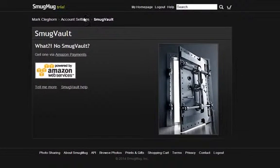Now, it's quite easy to do. Just click onto that. And what you need to do here is just go through the process in setting up an account, and then you'll be able to store anything on the site. Now I've already got a site with that facility in. Let's have a look at that.